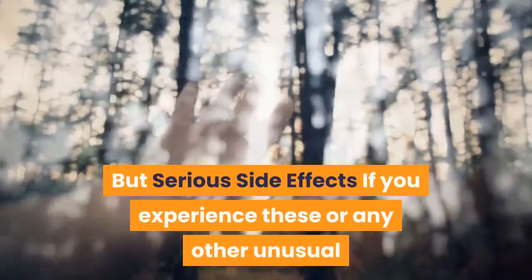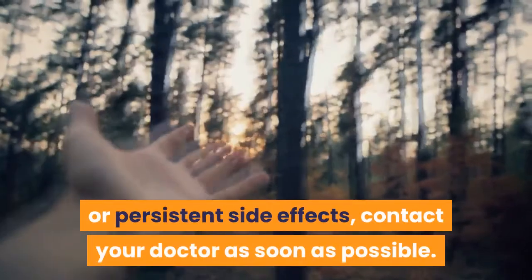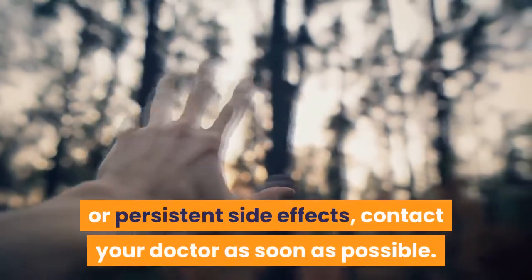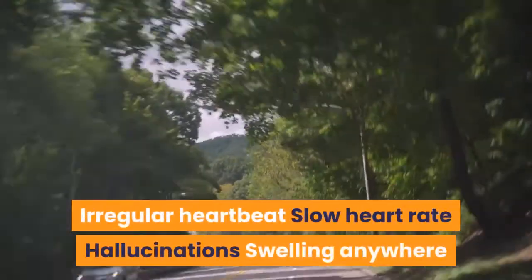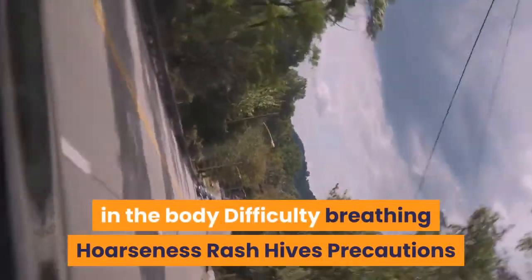Rare but serious side effects. If you experience these or any other unusual or persistent side effects, contact your doctor as soon as possible. Irregular heartbeat, slow heart rate, hallucination, swelling anywhere in the body, difficulty breathing, hoarseness, rash, hives.